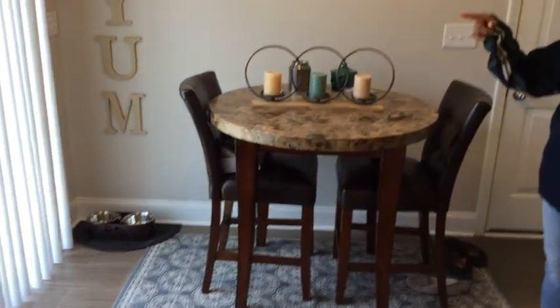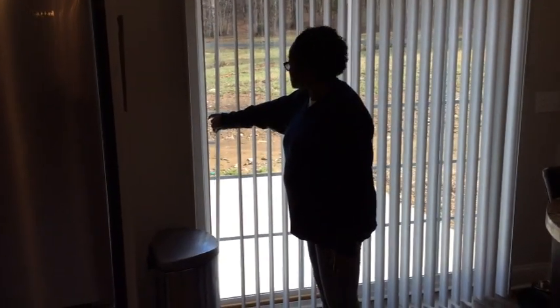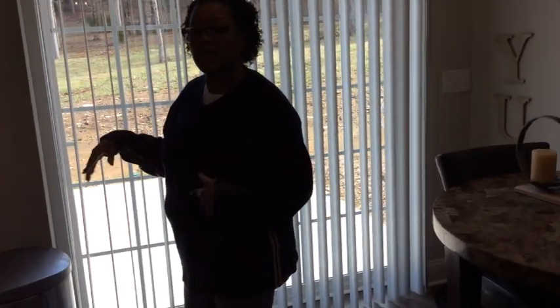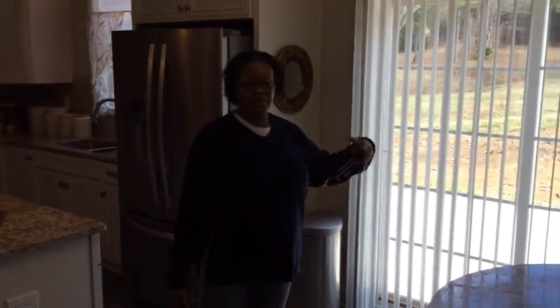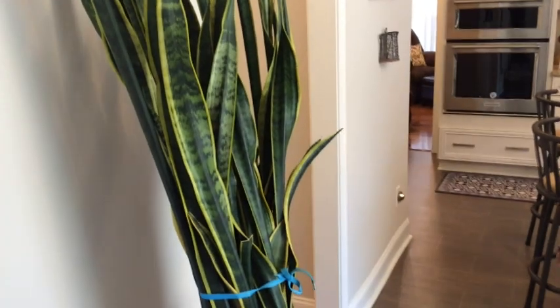And we asked for this patio door here, to where you look outside, because they wanted it to be in the family room, but we had a fireplace put in the family room, so we asked them to take it out of the family room, and you'll see the family room in a minute, and to put it here in the kitchen. So we love the view that we have. We can sit at the table. We have this big open sunlight that comes in. I like plants, so I have a plant that's sitting here where it can get the proper sunlight that is needed.